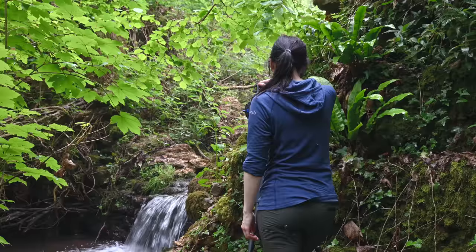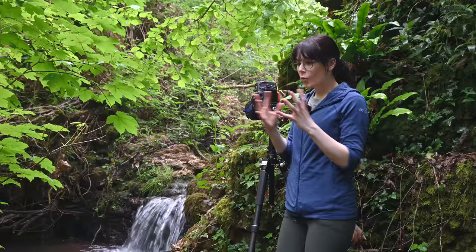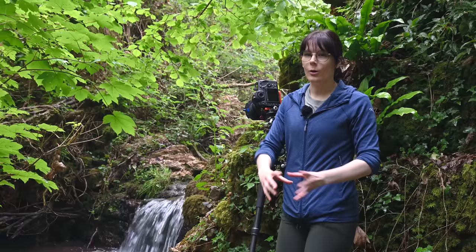I have this knack of being able to find secret hidden spots in the Forest of Dean, but they're always in such small, awkward, chaotic places where it's just very tight. There's not a lot of room to move around, to set up, to photograph, and this here is no different.